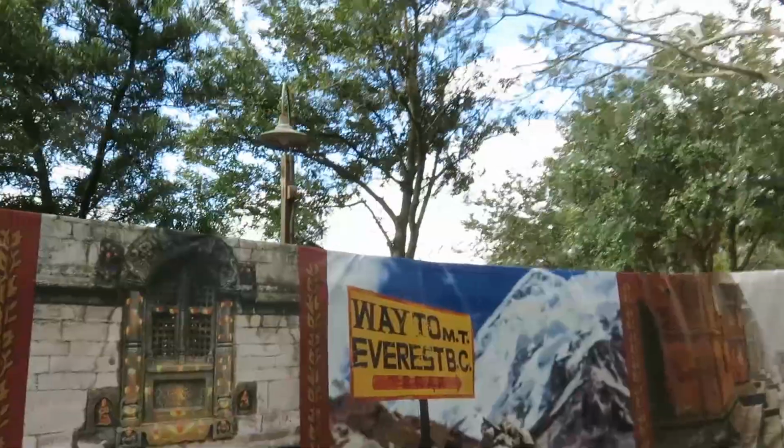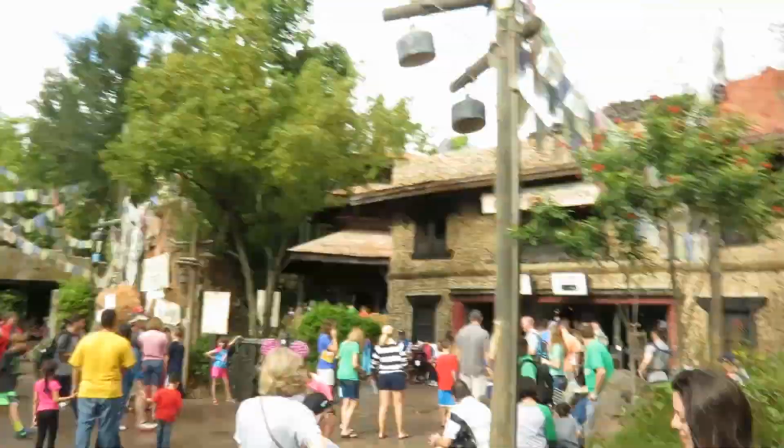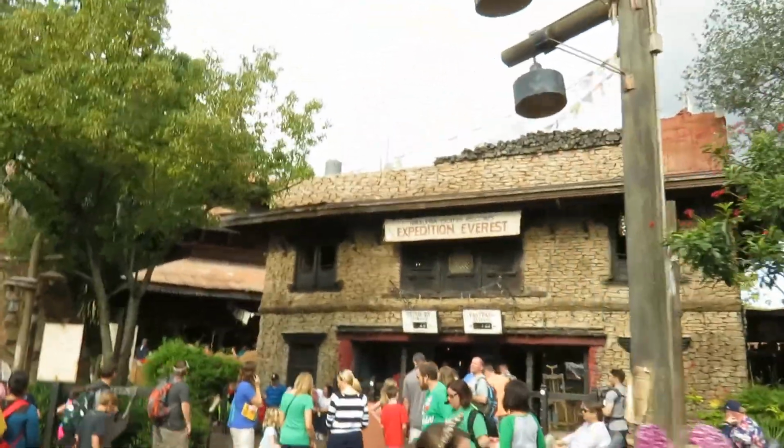Look at you looking all crazy, Everest, with the rain clouds behind you. Little foot prints, but also, look at these crazy yaks. They look kind of scary, actually. Oh, that's the way to Mount Everest. So now, because Dinosaur was down, we have a free Fast Pass for anything, so we're gonna go ride Everest.